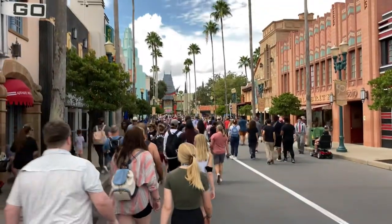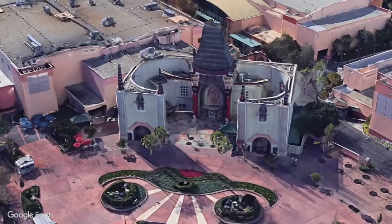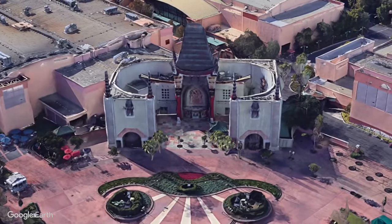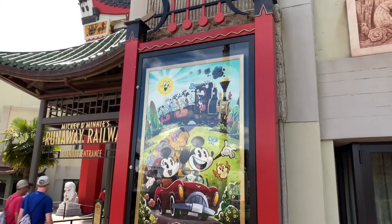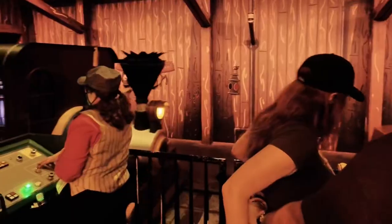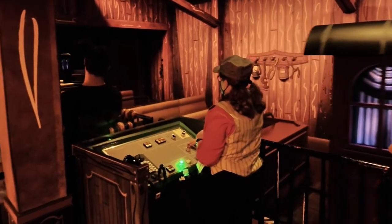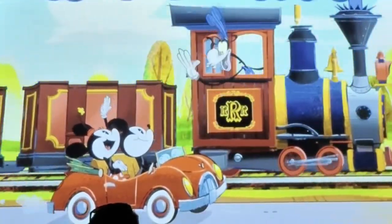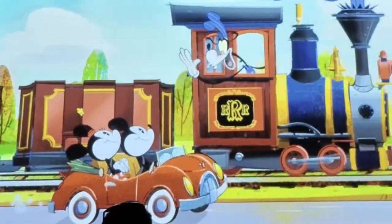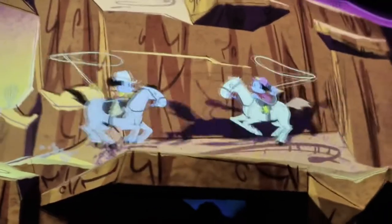We're here at Disney's Hollywood Studios. Mickey and Minnie's Runaway Railway is based on the recent award-winning Mickey Mouse cartoon shorts. It has slapstick comedy, gags, and plot twists. Climb aboard a whimsical railway and embark on a whirlwind ride. The fun and fancy-free couple are taking a leisurely drive to a picnic with Engineer Goofy's train in tow. There's no telling where this wacky train is heading as Mickey and Minnie try to save the day.